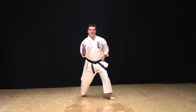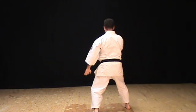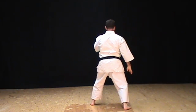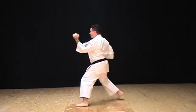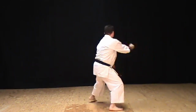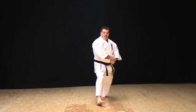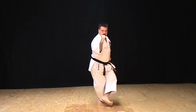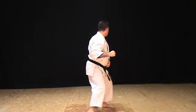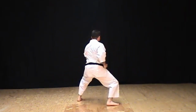Isshin Ryu is characterized by its compact and efficient techniques, often using natural body movements. It places a strong value on self-defense techniques and practical applications of them. It combines techniques from Shorin Ryu and Goju Ryu karate with Okinawan Kobudo weaponry. Its main focus is on natural stances, short strikes, and close-range combat.